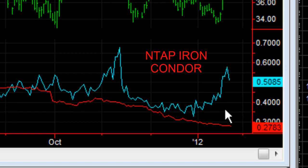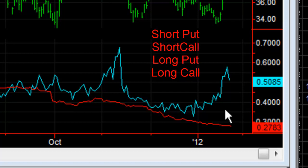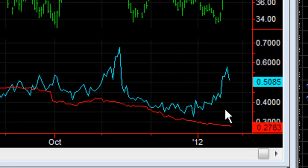Now, iron condors, pretty basic trades. You're shorting a put, you're shorting a call to capture some income to get a credit, and then you're protecting yourself by buying a put further out of the money and buying a call that's further out of the money. Basically, a very straightforward income capturing and hedging strategy. Pretty much it's meat and potatoes as far as trading is concerned, at least trading options.